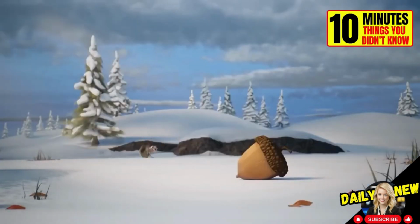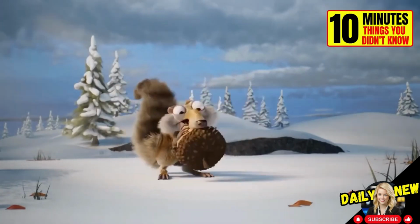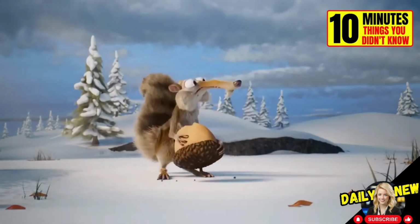Finally, after 6 movies and 20 years, Scrat from Ice Age was able to enjoy his acorn, a kind of farewell from the animation studio.